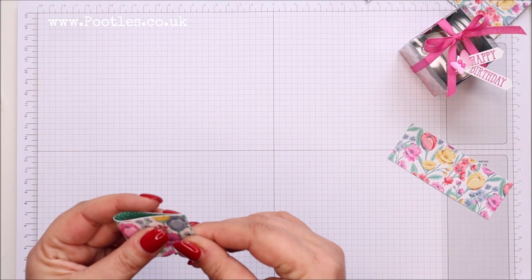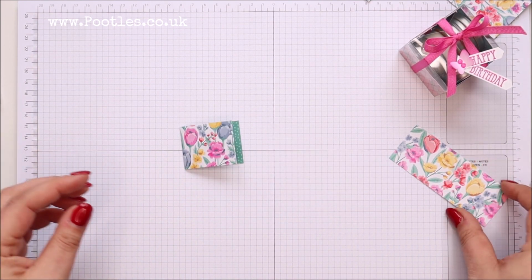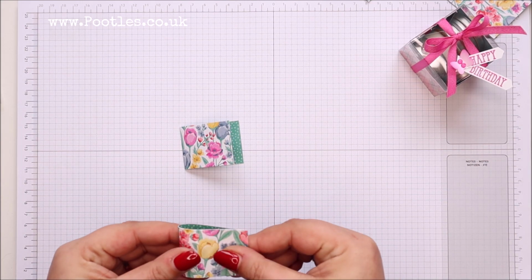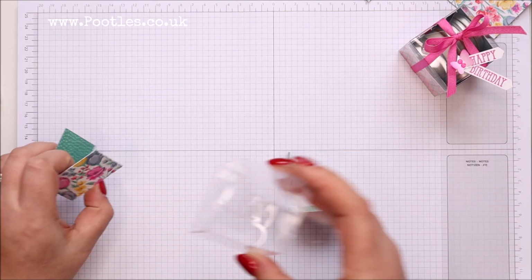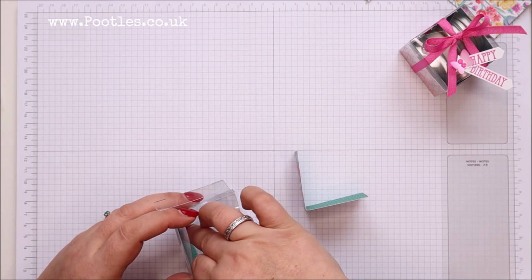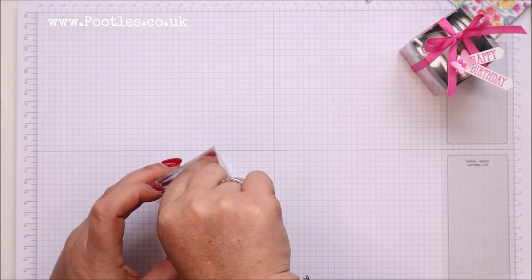And you simply fold them in half, like that, and like that. And when you put them inside your box, they are going to fit perfectly. Now they're popping open because, you know, I haven't got anything in there yet.